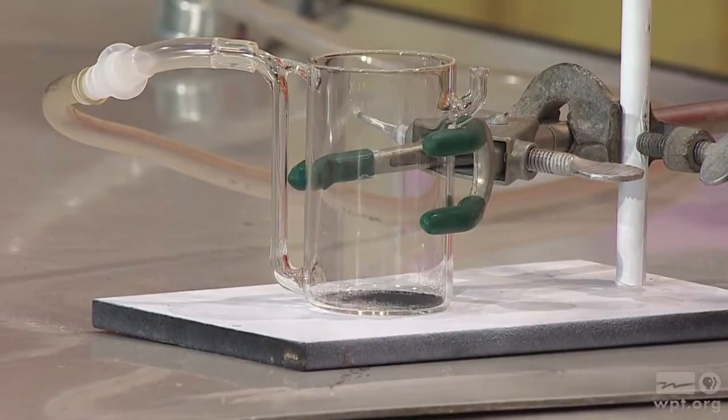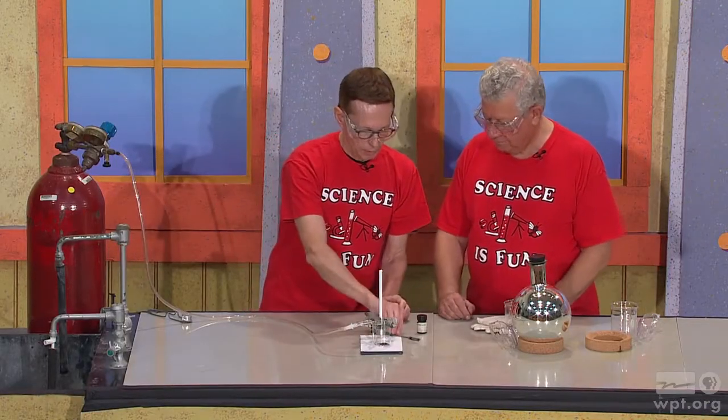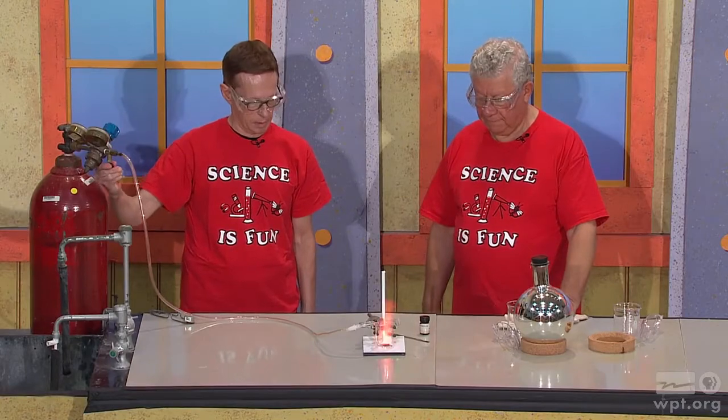And you can see it's black. I see the black coloration, yeah. And now I'm going to turn the hydrogen back on. And let's see what happens. No heat, just palladium catalyst.